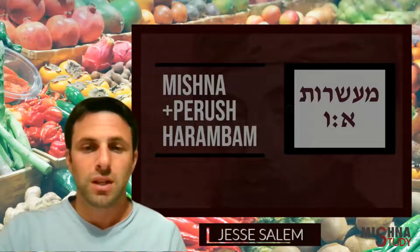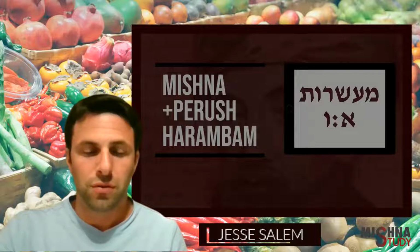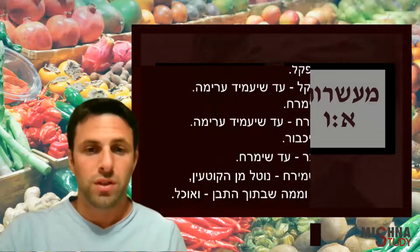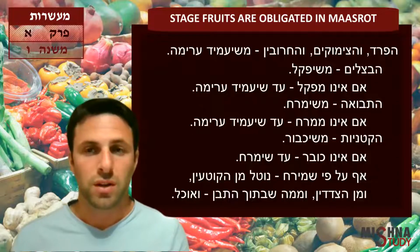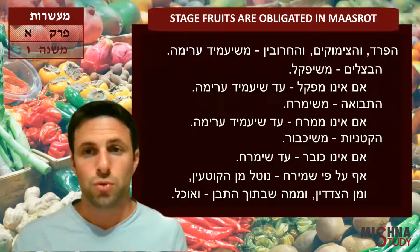Welcome to Mishna Study, Maasrot Perek Aleph, Mishna Vav. Over here, in this Mishnah, we're continuing with the Gornam Shel Maasrot, right? The quote unquote threshing floor for all these other fruits, and we're going to jump into more fruits.